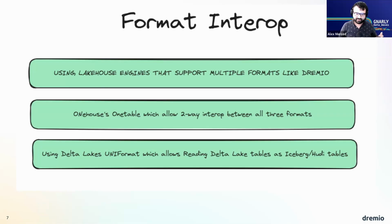So Onehouse is the company that has a lot of services built around the Apache Hudi format. They announced a project called Onetable, which we'll talk about, which aims to allow two-way interop between all three formats. Delta Lake, or Databricks, at their recent conference, announced that with Delta Lake 3.0 there is a thing called UniForm, and essentially it has the same idea: allow interop by writing multiple copies of the metadata in different formats.